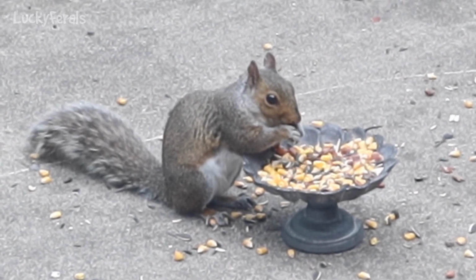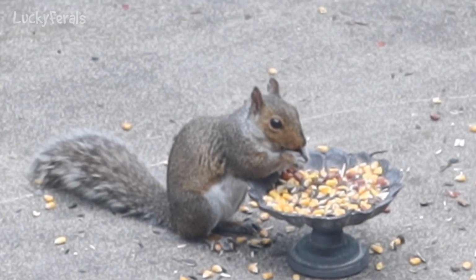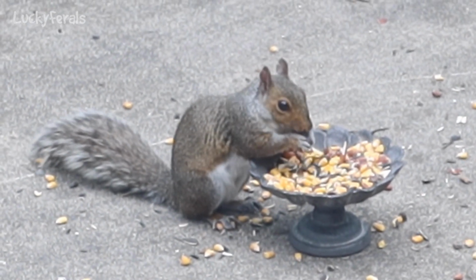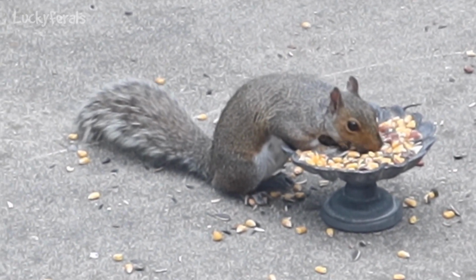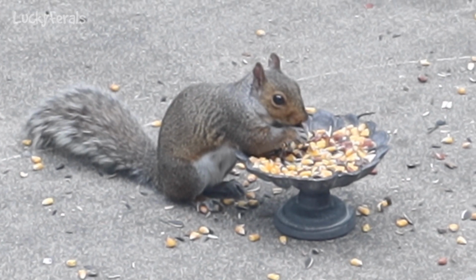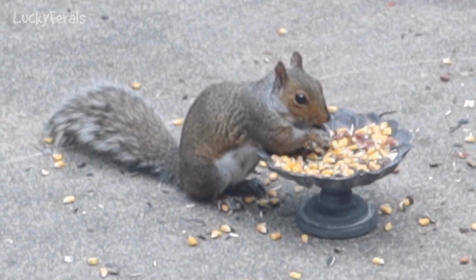I have to go outside and bring a few things in because it looks like it's gonna start raining soon. So he's gonna have to take a little break from his snack. It almost looks like a little table for squirrels.